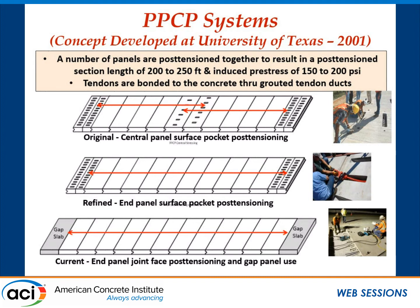But in both cases, we have to deal with the blockouts, like here, for the pre-stressing operation. And that is considered a possible future maintenance issue. So the current version, at least in California, they're post-tensioning from the side, from the end, and leaving a gap, and then using a precast panel to fill in that gap. And that's working out fine too.